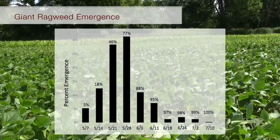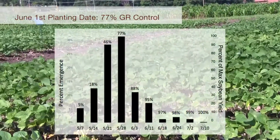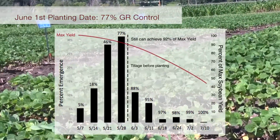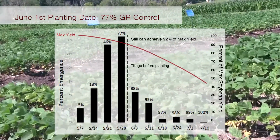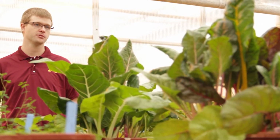So if you think about how else you can control these giant ragweed populations, if you are a conventional farmer and using tillage prior to planting, you could maybe think about pushing that planting date back several weeks, maybe even till the end of May, just to allow more of that giant ragweed to emerge. For instance, if you're going to delay your planting date till May 28th, you see 77% of that giant ragweed has emerged by that time, which then, if you're going through with a pass of tillage anyway, you're essentially getting 77% giant ragweed control for free, if you're going to be tilling that field anyway, which leaves you less giant ragweed plants to deal with later on in the season with your post-herbicide applications.